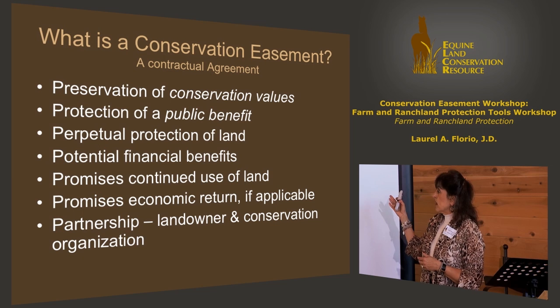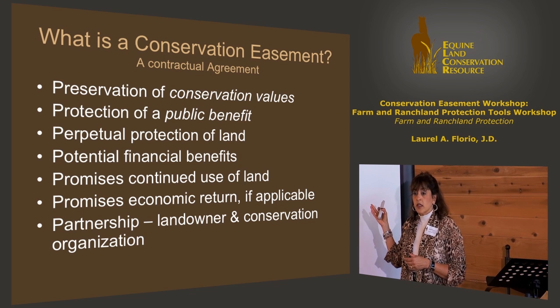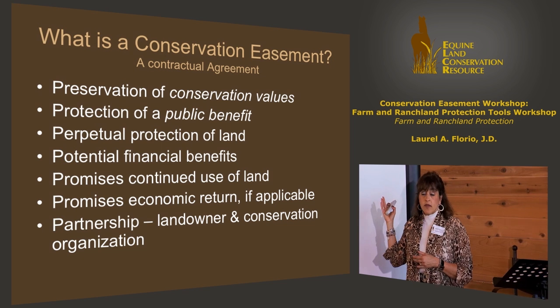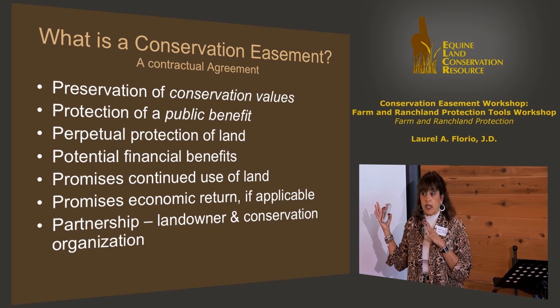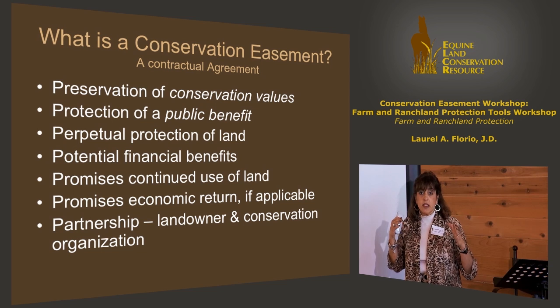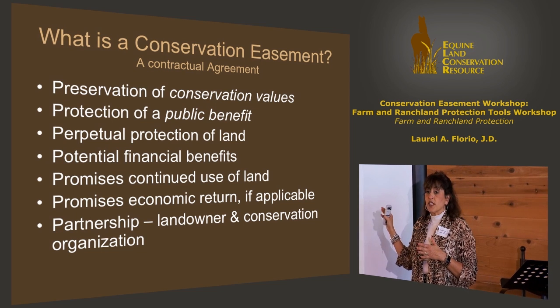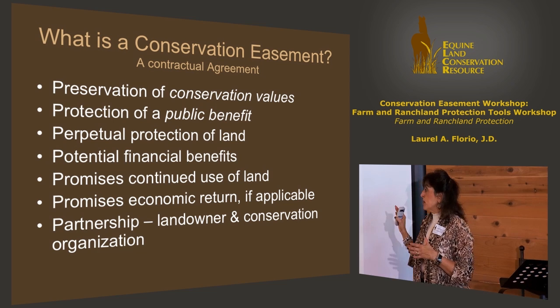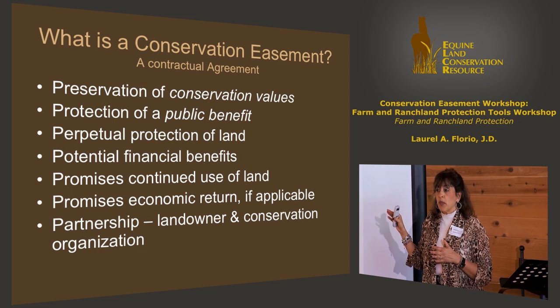So that means that in order to meet the code and to have a conservation easement that will pass law and withstand a potential audit, big key word because of what is happening with our industry and the IRS, or a judicial claim, we must protect conservation value and public benefit. Public benefit, we'll talk about it in a minute, it doesn't mean public access, but it means public benefit.